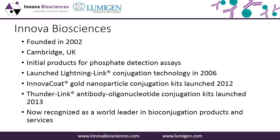specifically. Innova Biosciences is a biotechnology company that was founded in 2002 in Cambridge in the UK. Initially, we started making products for phosphate assay detection, although the company focus soon shifted into bioconjugation, and in 2006 we launched our Lightning-Link technology for antibody and protein labeling. I'm going to speak about this in more detail later in the presentation.